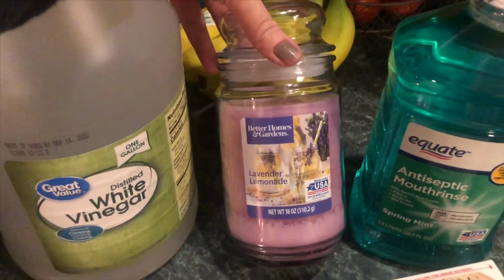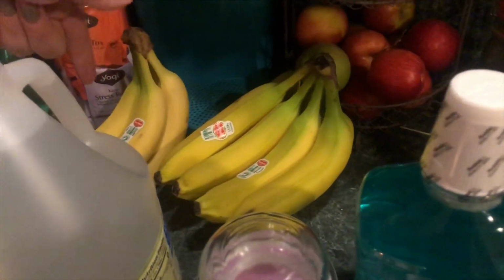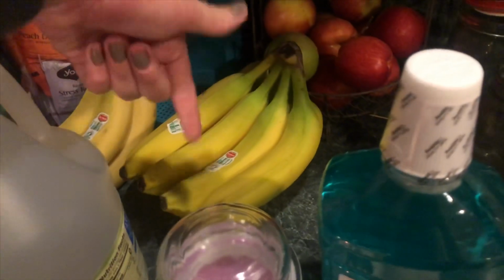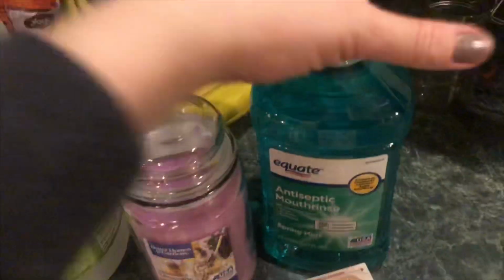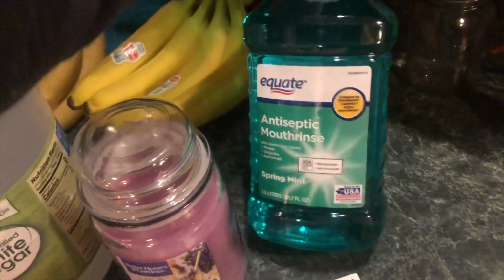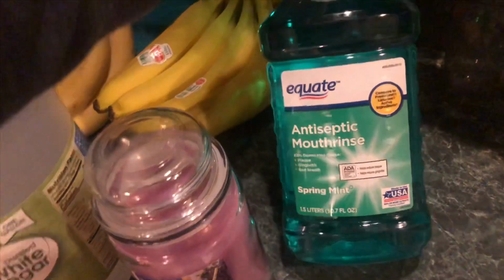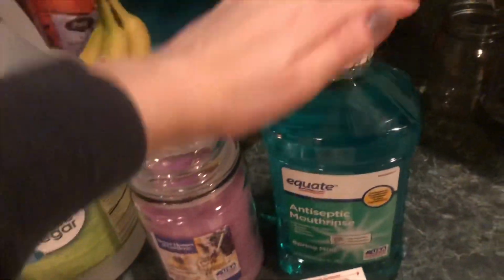It is amazing. I also got some bananas. Those were under $2 each. Like one of them was $1 and this one was like $1.26 or something. I don't know. And then I also got some mouthwash. I never have shown this to you guys before, but I got the Equate brand. This was under $3. I got spring mint. So yeah, we needed that.